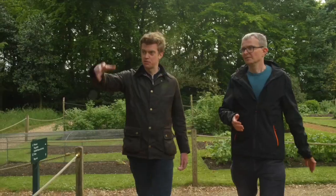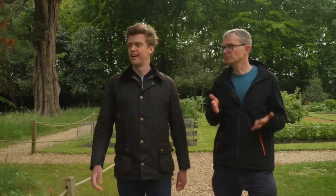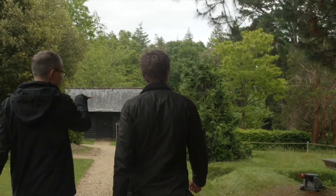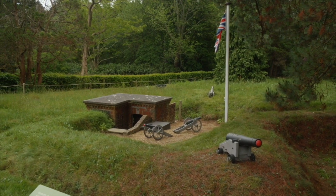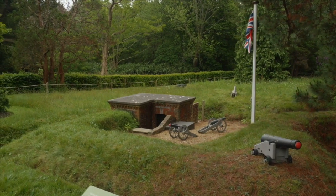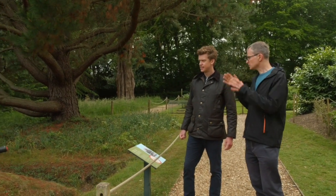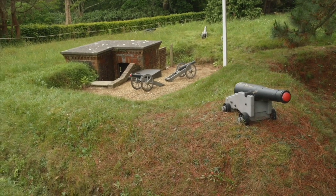It looks really interesting with the flagpole and the cannons. It's a miniature fort. It was actually built by the princes themselves with the help of their governor, Lieutenant Cowell, and it's based on a Crimean War era fort, so it's historically accurate to how it would have been. And they've even got miniature cannons there, which will fire with real gunpowder. So they used to play with their toy soldiers on there, and they had a little barracks there as well, which they built and made the bricks themselves.